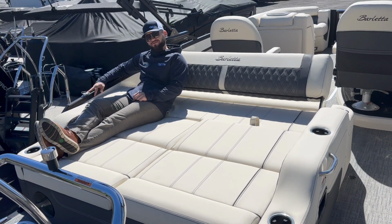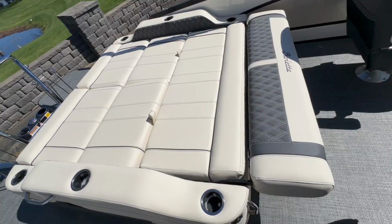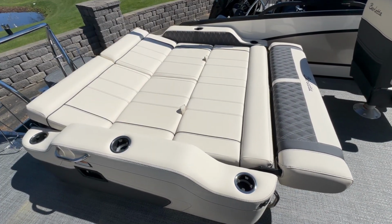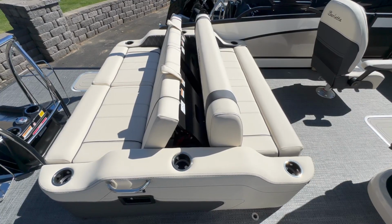The U in the UC layout stands for Ultra Lounger. You can fold this multiple directions, whatever best fits the crew that particular day or however you like to boat.